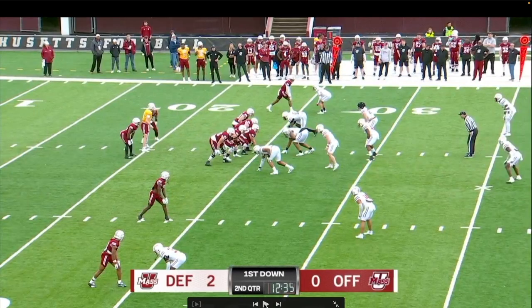This next play, another, I think, pretty smart decision. When I first watched it, I thought he should throw the screen, but watching it again, he did make a really nice throw.